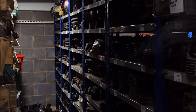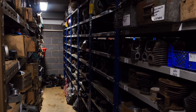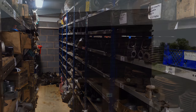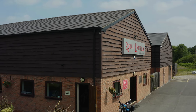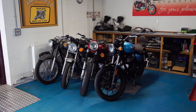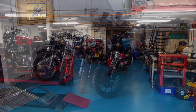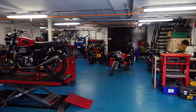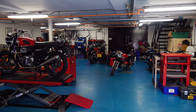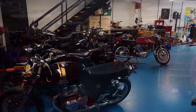Seriously, I don't think you'll see a stock of used and new Royal Enfield parts quite like this anywhere in the world. As a lot of you will already be aware, Hitchcock's have their own brand of aftermarket parts. And although they don't claim to make them in-house themselves, all research and development is done in-house.